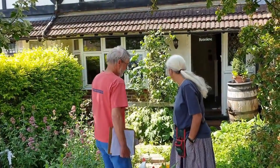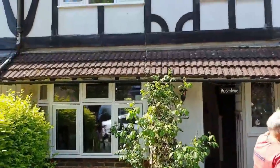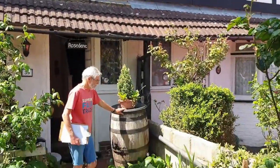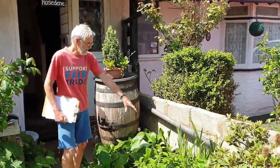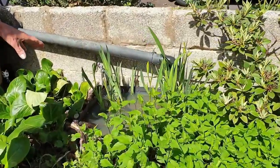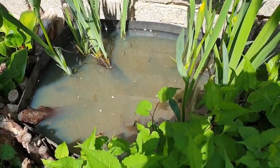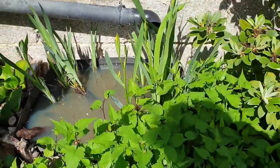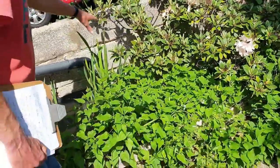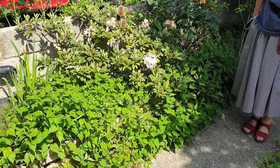So we've also got a rainwater system. Rainwater coming down from the roofs goes into this lovely old barrel water butt, and then down the overflow into a little pond made from an old water system there. The irises are just about to come out on there. Frogs seem to find it, and then down it goes into another smaller pond that you can't see, and then it soaks away.